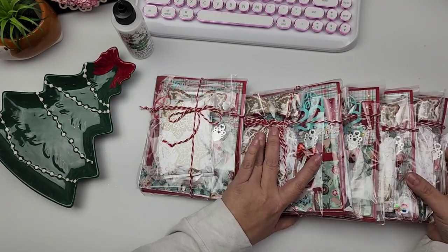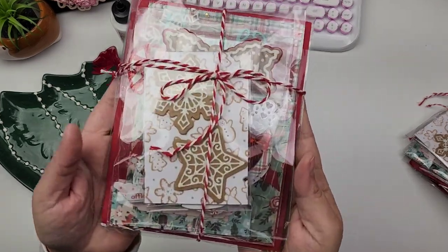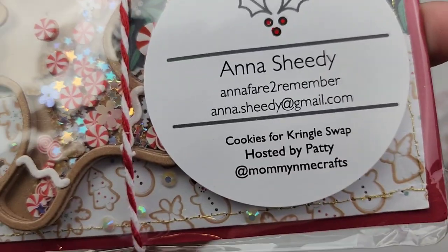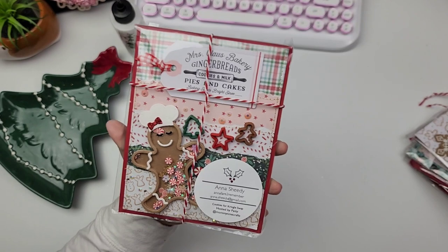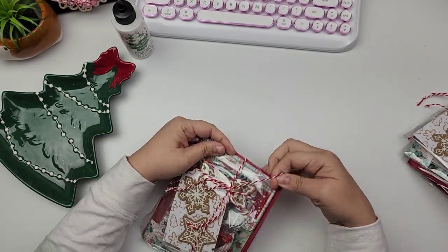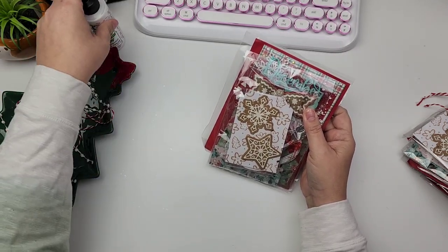So I'm going to move these out of the way. Oh my gosh, they are so gorgeous, Anna. I don't even want to open it. Look at how pretty that looks packaged up. And again, this is her information right here. So stinking cute, Anna. Oh my gosh. So I'm going to take this twine off just like so. I'm so excited about this.